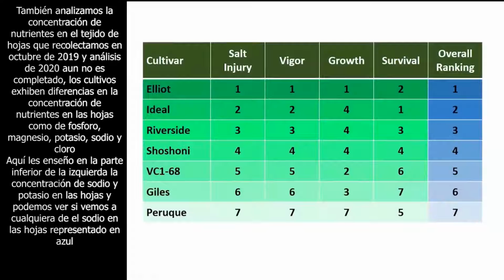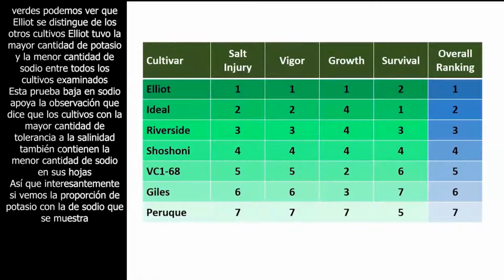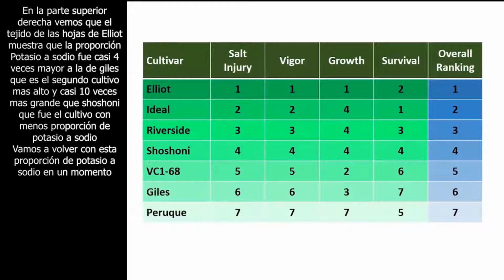So here I've simply ranked the cultivars with respect to each of the measurements I've talked about so far: salt injury, vigor, growth, and survival. And although the rankings do vary slightly, it's very clear that Elliott is at the top of the rankings and Peru at the bottom. The column in blue here is an average. It represents the average of all of the other measurements. The order of performance from best to worst was Elliott, Ideal, Riverside, Shoshone, VC 168, Giles, and then Peru.